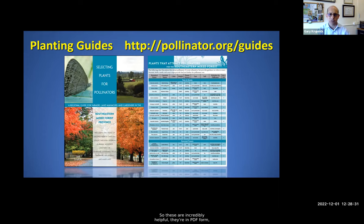They're in PDF form. You could print them out or just read them online or on your phone. Take it to your garden center and see if any of those plants are available to help you select the right plants for the pollinators that you want. And if you want to plant just for hummingbirds, well, you could look for just that and look at those specifically, which plants would be best for them. We have further resources available.